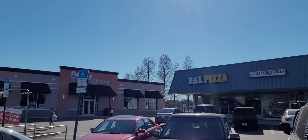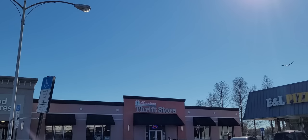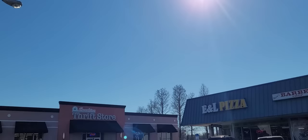We're headed into the Sunshine Thrift Center here in St. Petersburg, Florida. It's been quite a while since we've been in here. It's one of my favorite stores. They also have one in Tampa and Bradenton. Looking for purses, jewelry, whatnots, knickknacks, and doodads to pick up for resale on YouTube and eBay.